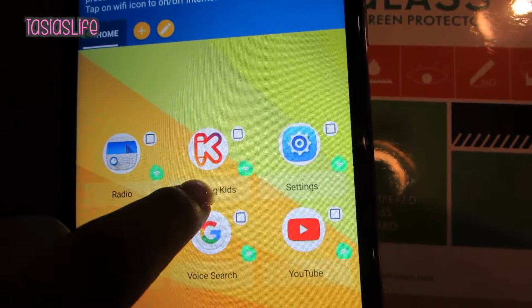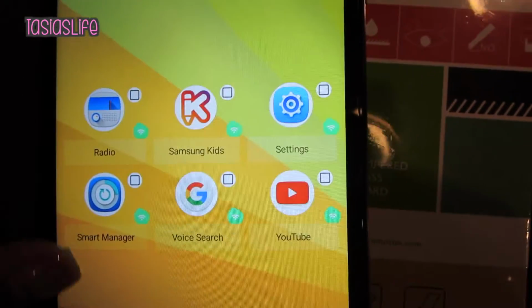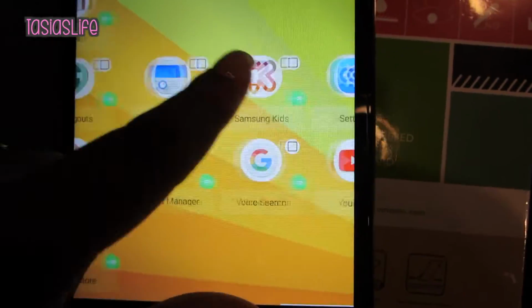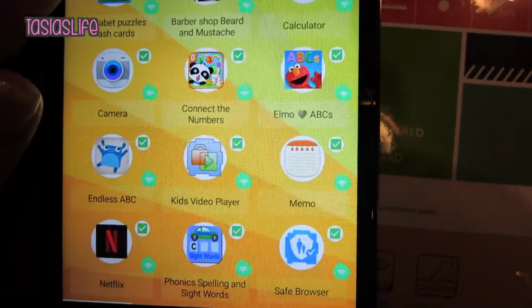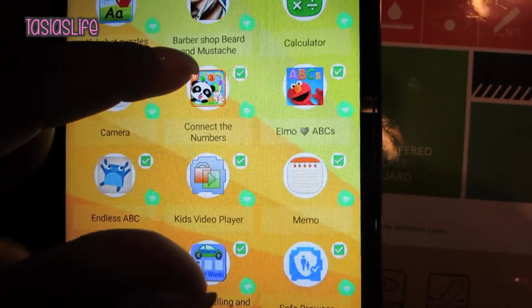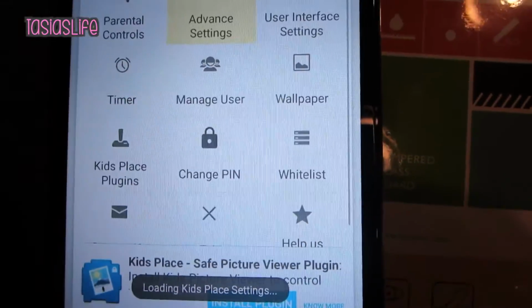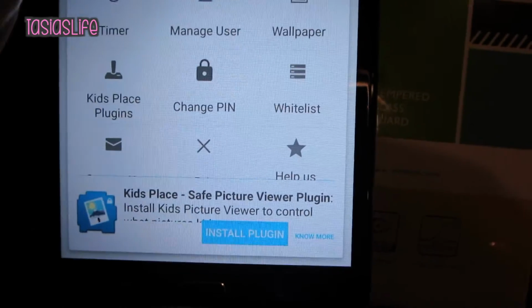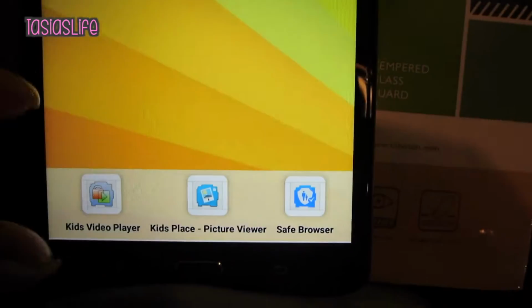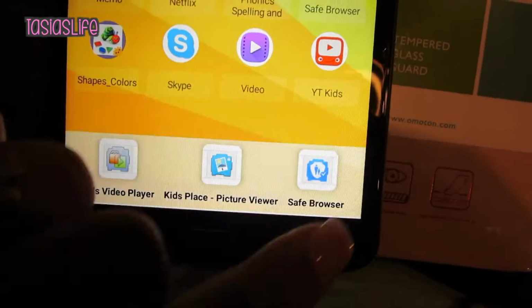And this is Samsung Kids that came with it, but you have to pay for it, so I wasn't paying for that. I guess it just has kids stuff for it too. He likes this barbershop game, so don't judge. But yeah, and then there's plugins, which I don't think he had on his phone, but there's a kids video player, a picture viewer, and a safe browser.